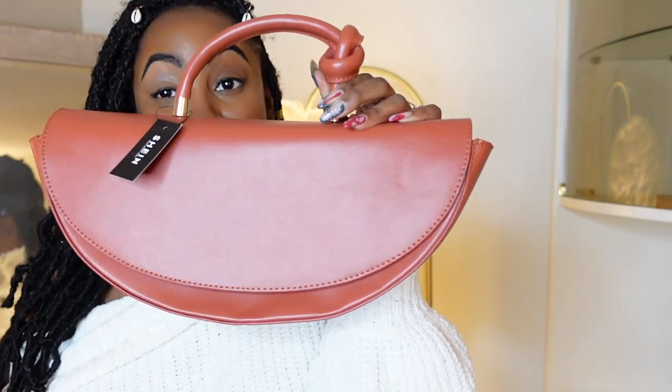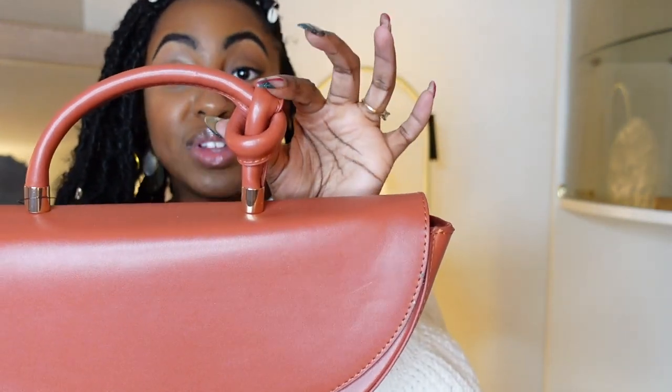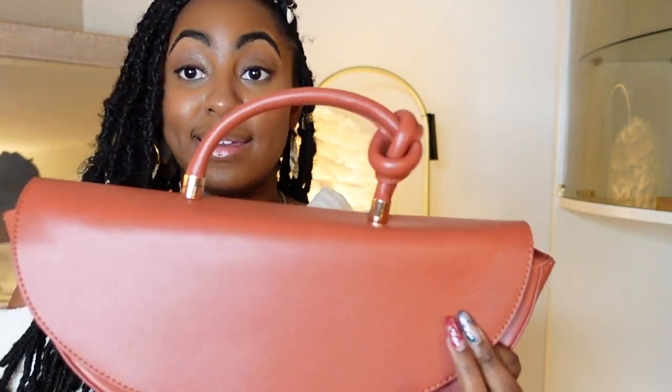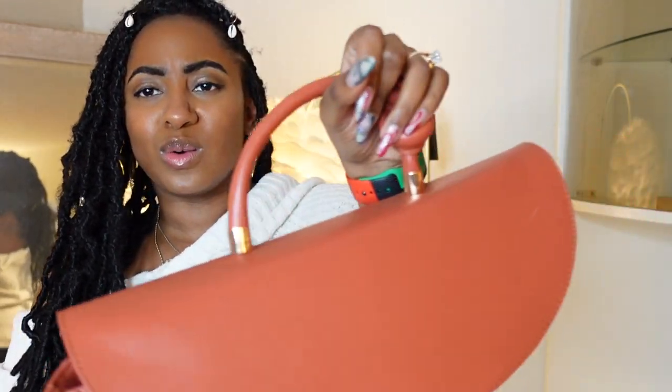So up next is one of my favorites. Y'all, I was so excited about this bag. I don't know if it was the boat shape, the little asymmetrical handle with the knots, I don't know. It fastens. It's plenty long, there's plenty of room for my phone to go in there. This color is wonderful. It doesn't have a long strap, which I didn't expect it to, but it looks just like the picture, and it's a wonderful faux leather, and it feels great.